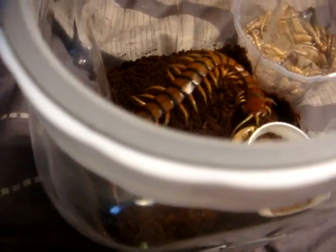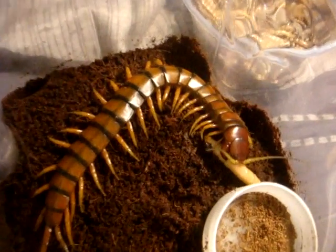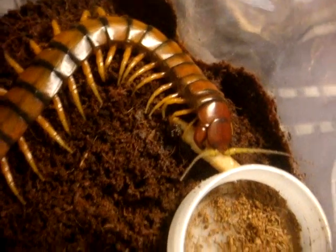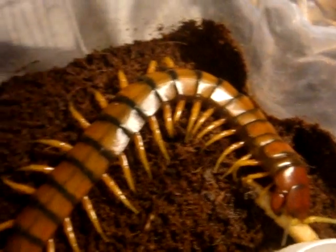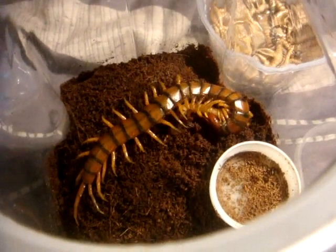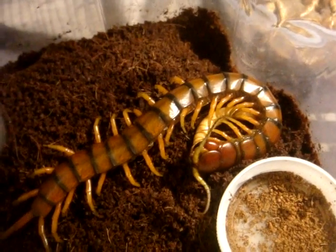So let's see how my centipede eats. Yeah, without trouble. Here's the modified leg, which is their fangs. And she's a biggie. Oh, there we go. Oh, nice. Nice constriction going on there.